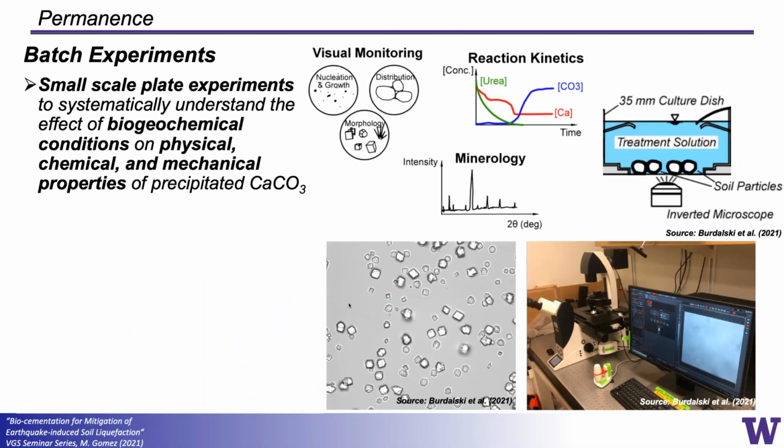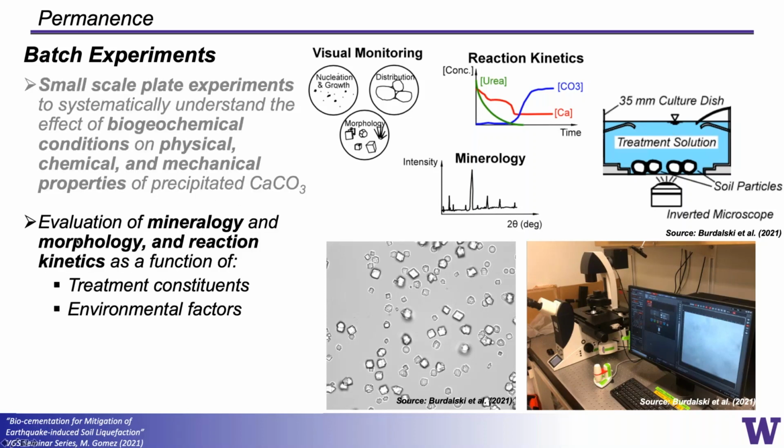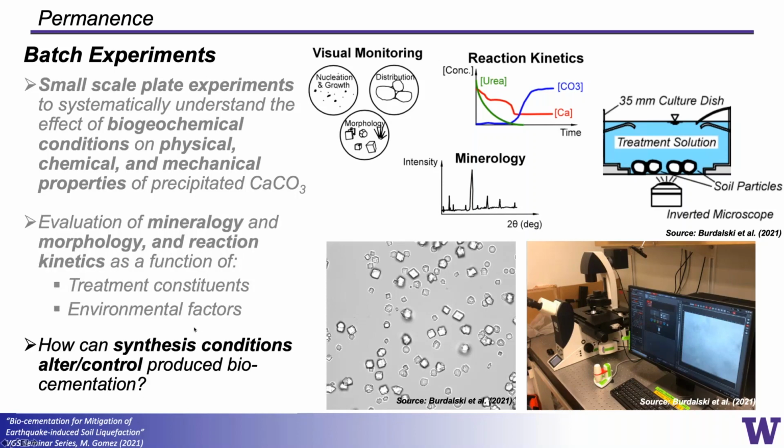We did some batch experiments, looking at these systematic variables, specifically physical, chemical, and mechanical properties, through visual monitoring, reaction kinetics, and mineralogy. These are relatively small-volume batch experiments, which we can complete in the lab, so we can look at a variety of different treatment conditions. What we're looking at is mineralogy, morphology, and reaction kinetics as a function of all of these treatment factors or environmental variables, right? The environmental component we can't control, but we can certainly control what we inject in the ground in terms of our treatment solutions. And so the main question we were trying to answer is, how do synthesis conditions alter and control the produced bio-cementation?